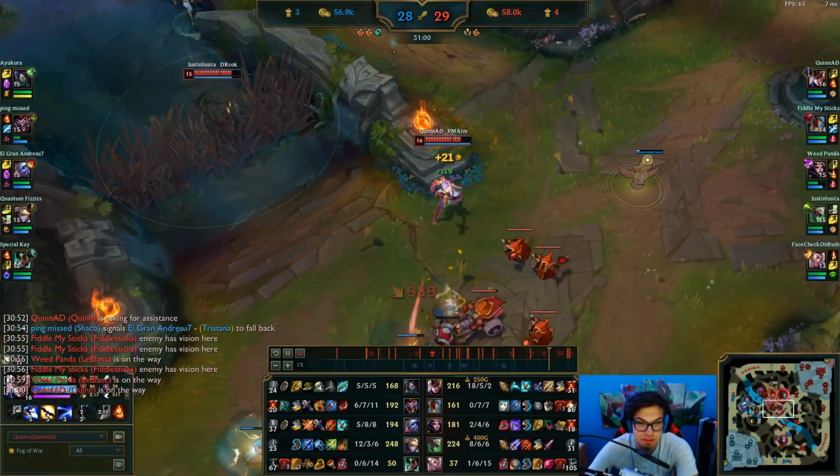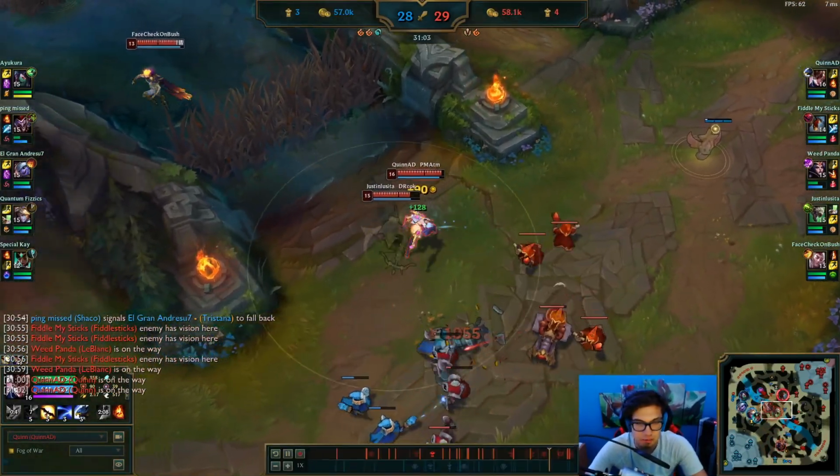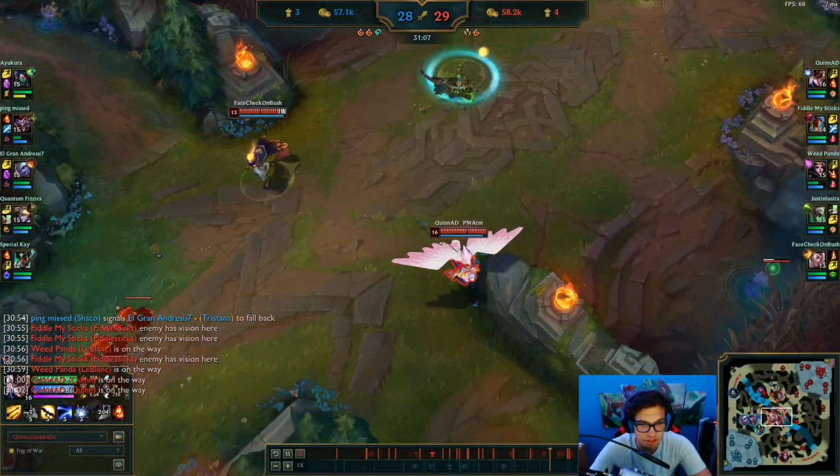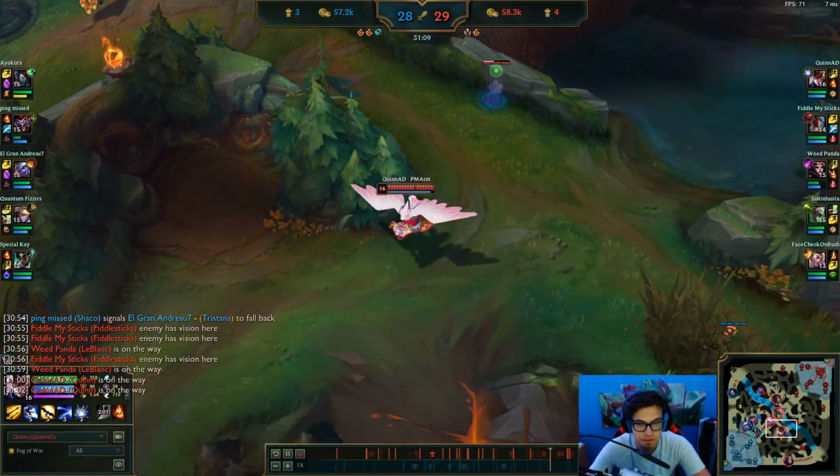LeBlanc's not top though, near Dragons, so since LeBlanc's bot, we don't want to fight. So we're just trying to push the waves. Use Quinn ult to just fly around the map and create pressure by pushing waves.